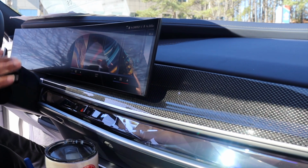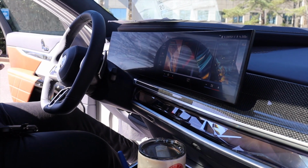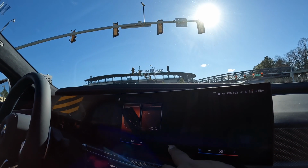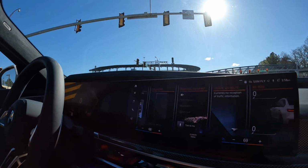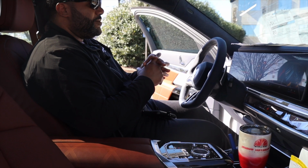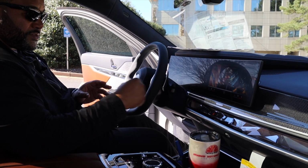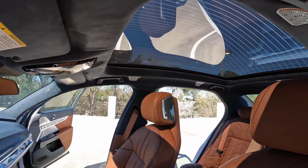But like I said, man, this whole gauge cluster, I believe for the newer cars, we first came across this particular gauge cluster in the i4 we did, the all electric i4 M50, that had the whole one piece, and that was a good looking featured car. But the dash, everything is right here. Everything is touchscreen, as you can see. I love the interior as far as the headliner.